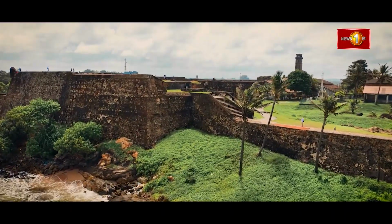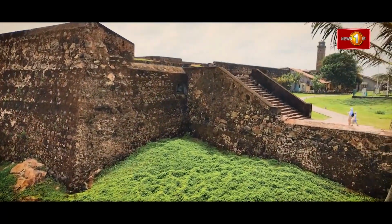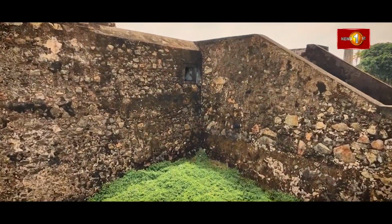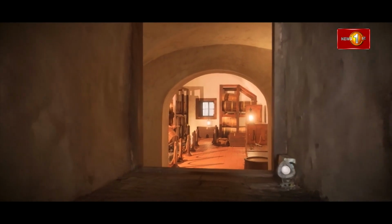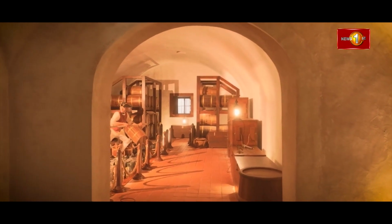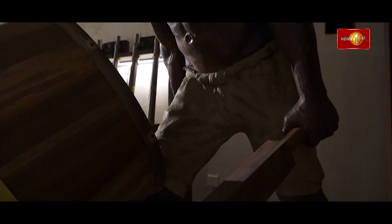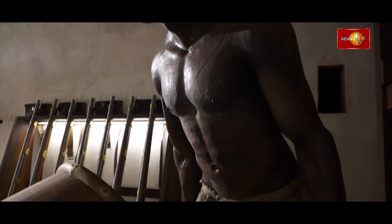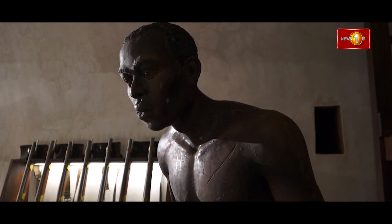Thanks to the tireless efforts of organizations including the Galle Heritage Foundation and the Department of Archaeology, the Galle Fort's history is resurfacing for the world to marvel at. But as we explore these unearthed secrets, it is important to remember the true builders of this magnificent structure. While the Portuguese, Dutch and British may have ruled Sri Lanka in different eras, the back-breaking labor that constructed this fort was done by Sri Lankans and Africans. Their stories deserve to be prominently heard as the stones they laid.